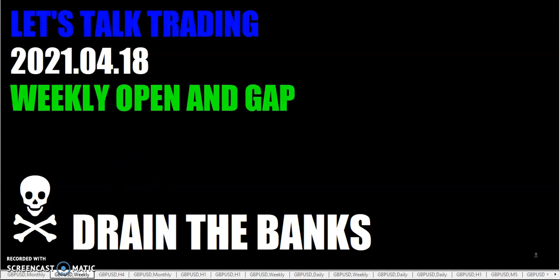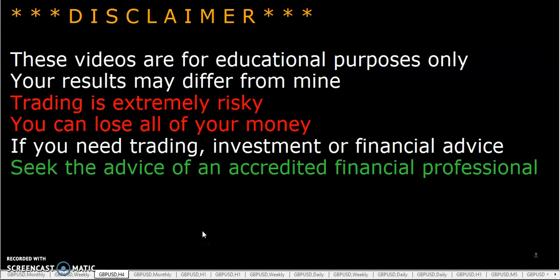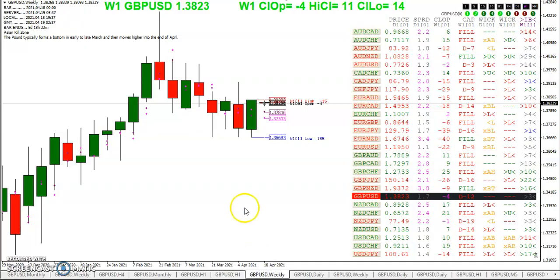It's time for the weekly open and gap. It's also time for me to tell you these videos are for educational purposes only, and your results may differ from mine. So let's get right to it and take a look at the weekly chart. You can see we still have some open gaps, with the pound being one of them. So for the weekly gap traders, you still have a chance to take advantage of that statistic.